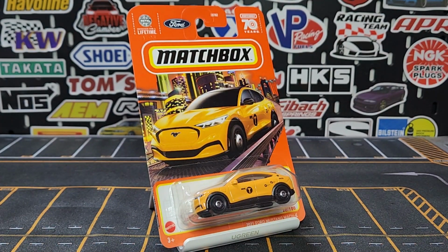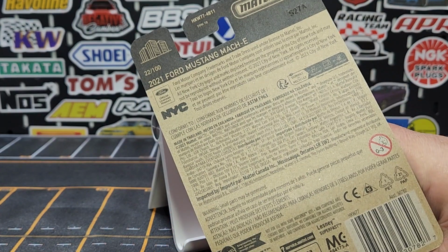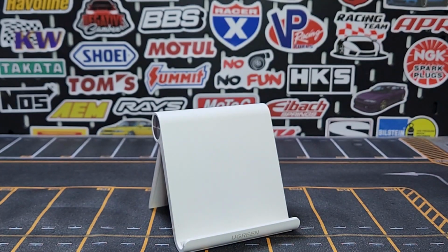All right, moving on to number 22 of 100. This is the 2021 Ford Mustang Mach-E. This one is in full licensed New York taxi deco, so not just some made-up taxi deco. It is licensed. Of course, there's no taxi symbol on the top or anything like that, but it is pretty cool. There is no hologram or anything on the back, by the way, but it does have the NYC up there to show that it is, in fact, licensed.